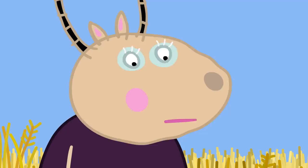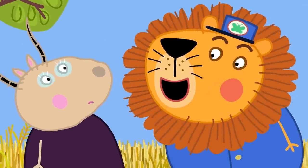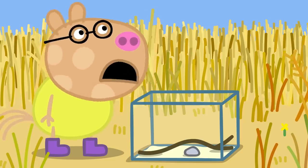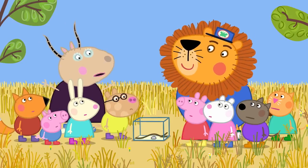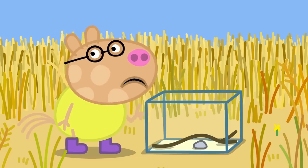Oh no, where can he be? Maybe Stephen heard the call of the wild. But Stephen lives with me. He doesn't like the wild. Don't worry, he can't have got far. Yes, everyone look for Stephen. Remember, Stephen looks like a stick.